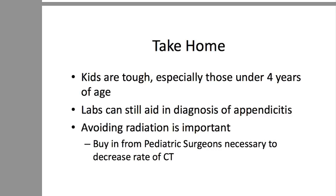Sir? I'm seeing recommendations for MRI in the pediatric population. Yeah, so the question was, he's seeing recommendations for MRI for pediatric appendicitis, and that's absolutely being done in certain centers. Again, MRI can get you to the diagnosis. It's a CT scan without radiation.